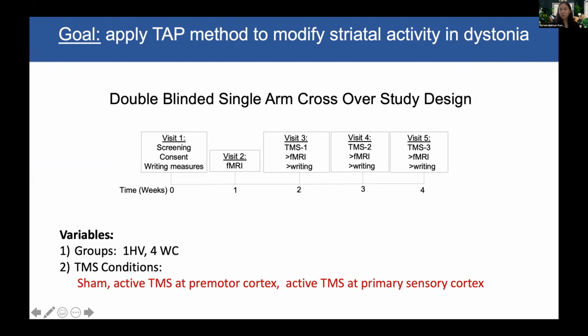And we actually were able to do this in a pilot group of subjects. So this was a double blind, both the subject and the person performing the TMS and our analysis team were blinded to the specific group. It was, in this case, really intended to be a single arm. We had one healthy subject as a pilot to make sure things were going okay initially. And it was crossover because all subjects were actually performing the study.